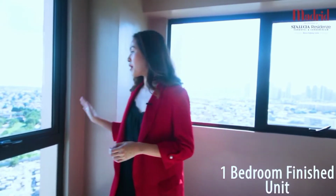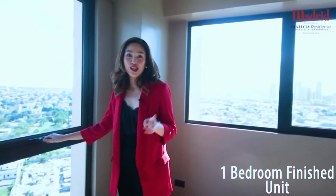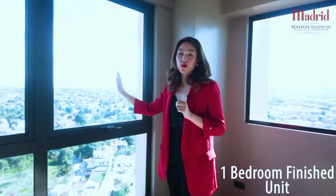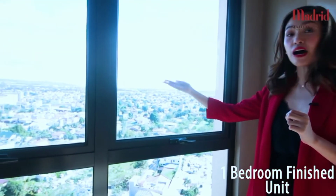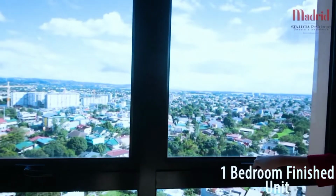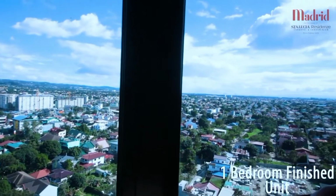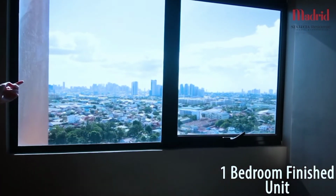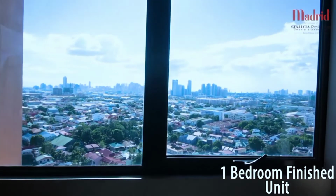And what I love about this particular unit is that you have two views. So right here, you have the beautiful view of Antipolo, which is the mountain view. And on my other side is the view of Quezon City and Libis. So this is what we call our city view.